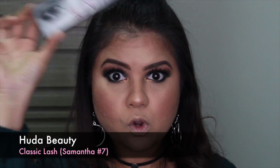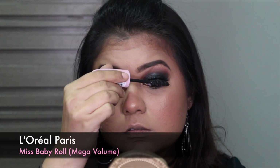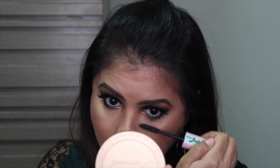I did my false lashes off camera and then just went ahead and set it with my current favorite mascara. Really affordable, but it's not available in Hong Kong, but it's really good.